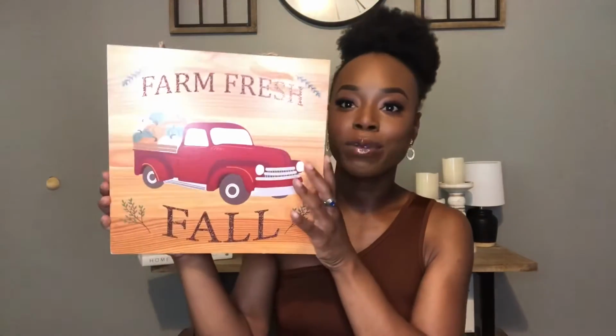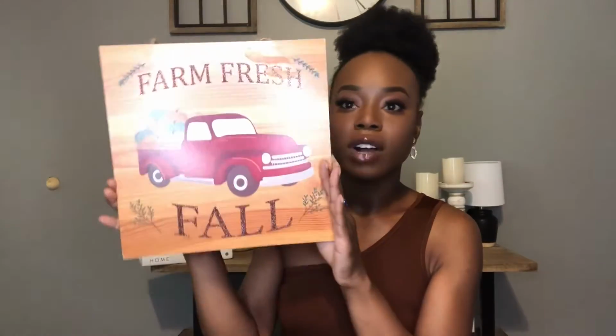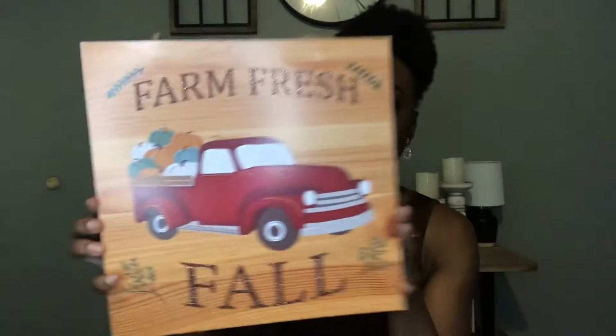So I purchased these 2 signs to go in my yard, probably one by my mailbox and one by my steps. I don't know how I'm gonna do that, but I purchased these because you can't beat it. It's just $1, so yeah, it can go outside. I got this sign with a red truck, obviously. I love trucks. This one says Farm Fresh Fall, and it's just a red truck with pumpkins in the back.